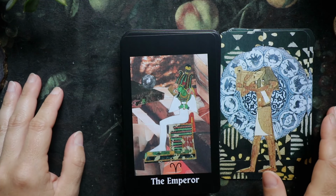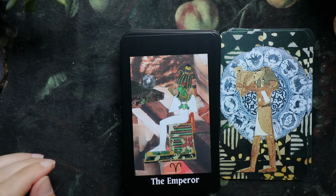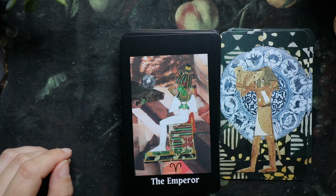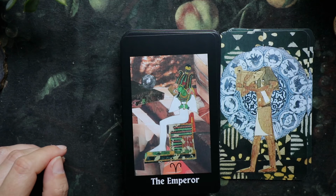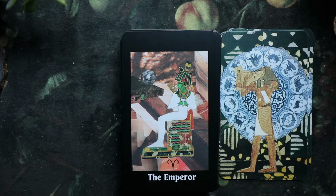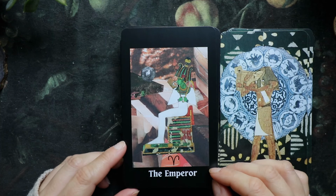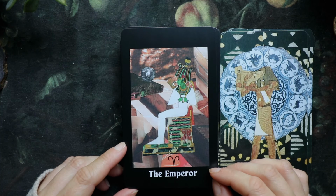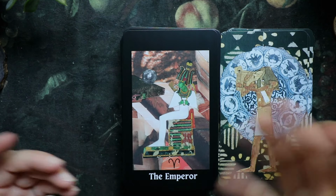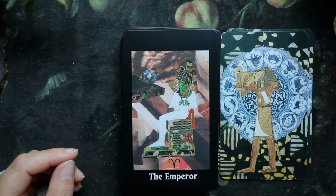There's the Emperor. Oh, and I also will say I have resisted looking at other walkthroughs. I know Donnaky's got one that I'm looking forward to seeing, but I wanted to wait until I'd seen mine before I let anyone else's opinion flood my mind. Here we have the Emperor. Very interesting. Cool though, especially because of the Thoth Emperor and the direction he faces. We've got a bit of mirroring there with that.